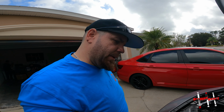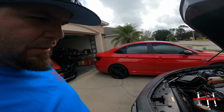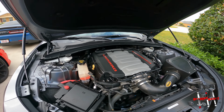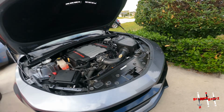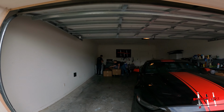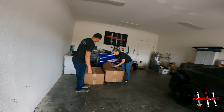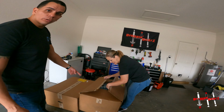I know these LTs can't hold a crazy amount of power. These LT1s. But it should make the car a lot more fun. That's all she wants it for. We're not going drag racing with this one, right, honey? No? Yeah? We're going drag racing?